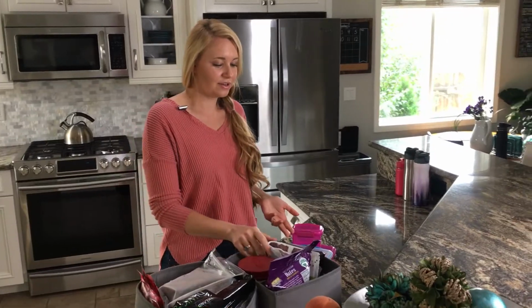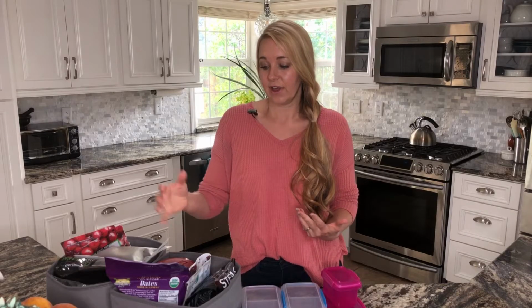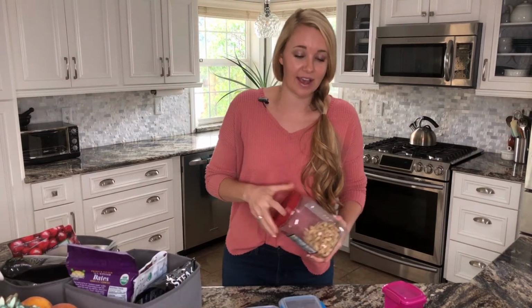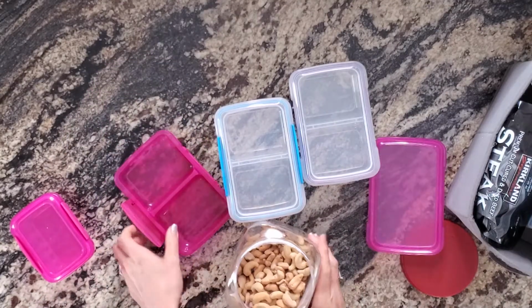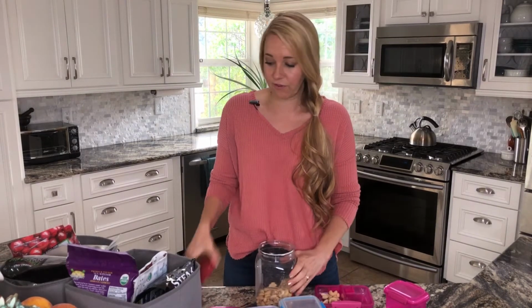We like to keep our snacks fairly healthy, and we have a variety of different little dried fruit, nuts, beef jerky, or in the fridge, we'll keep mandarin oranges and different fruits and veggies that are already pre-prepped, ready to go. I just take a couple little snacks and give them a variety. So my youngest loves cashews. So I give her a little handful of cashews.